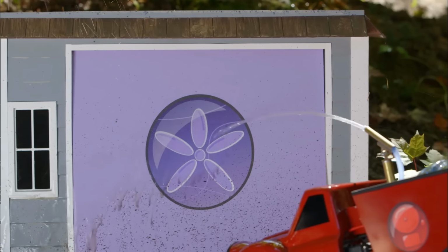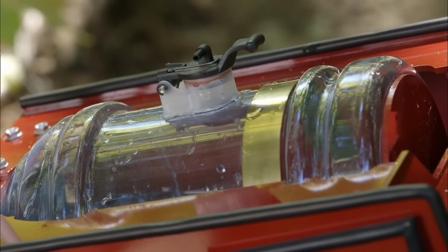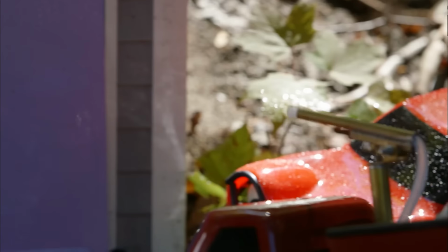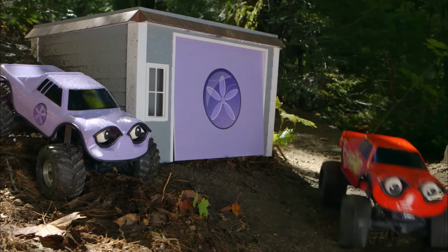That's neat. See, it's all coming off pretty quickly, which is good because I'm running out of water here. Okay, whoa. There we go. Nice and clean. All right, Walter. Oh, it's so nice now. Thank you. Well, that was a job well done.